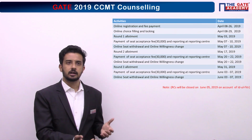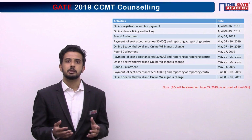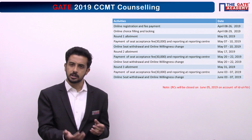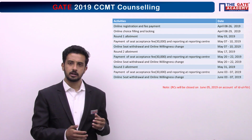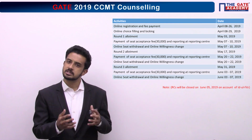We will have one more allotment, round 3, that may happen on May 31st. From June 3 to June 7th you can continue the same process. Similarly, if you want to slide yourself, you again have to go to the reporting center after the third allotment. Same procedure.